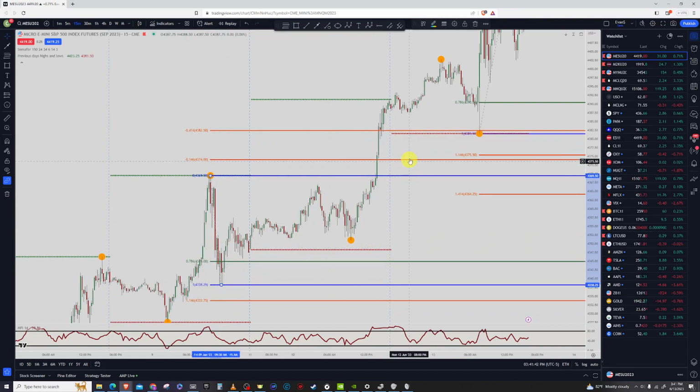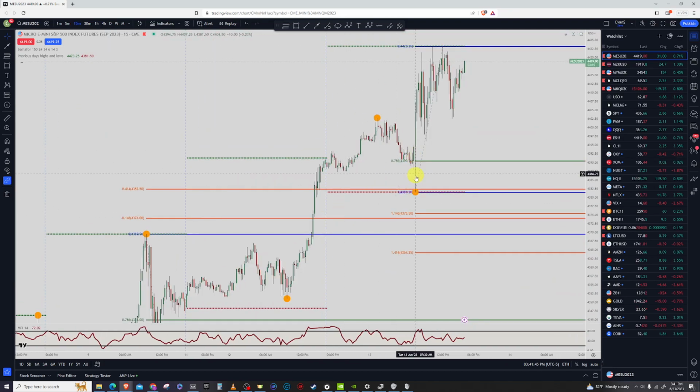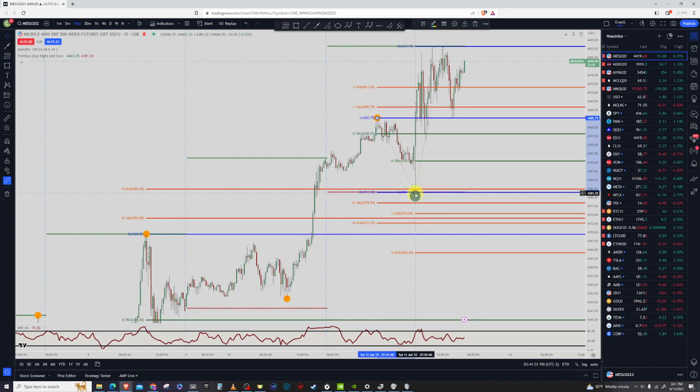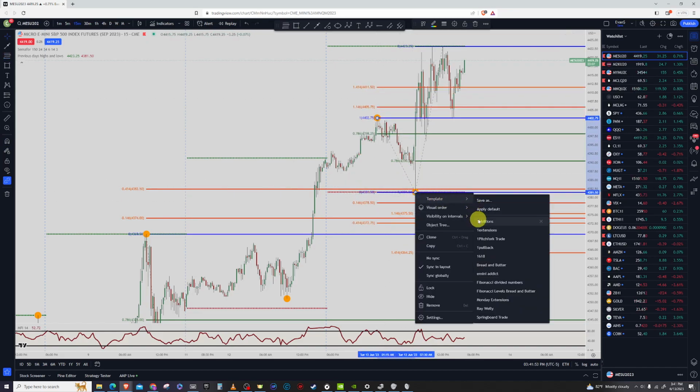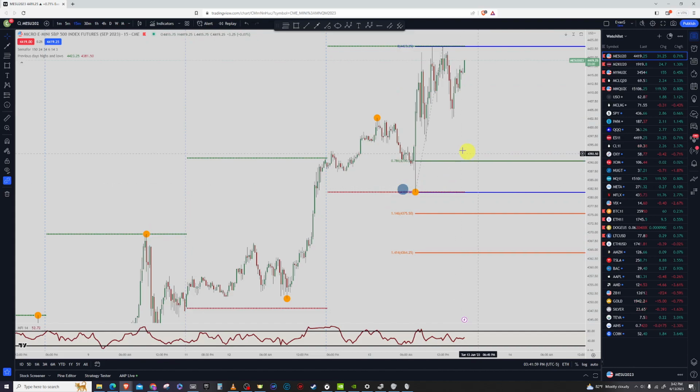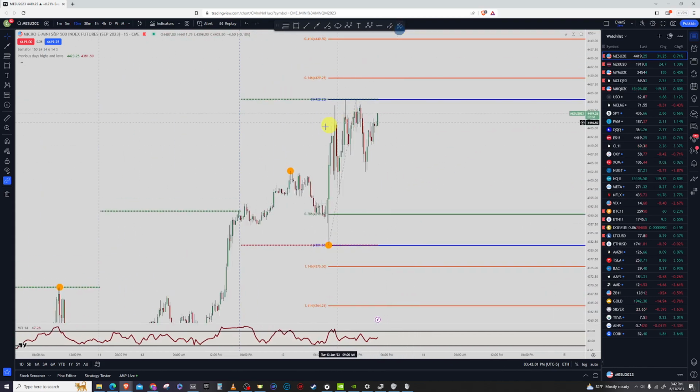Sometimes these things don't mess up, because look what happened right here. Price came back down, hit off of it perfectly, and the exit for that one is going to be the 38% going the other way, which would be right here, right in that trade right there. So that's that. Let's put this back on there so we remember what we're looking for in the S&P 500.